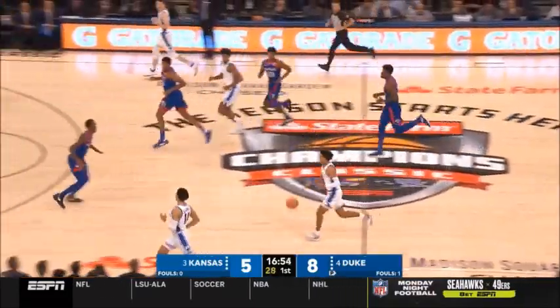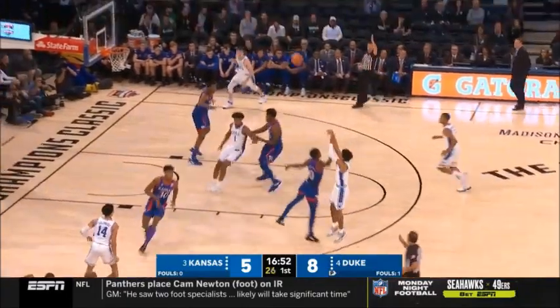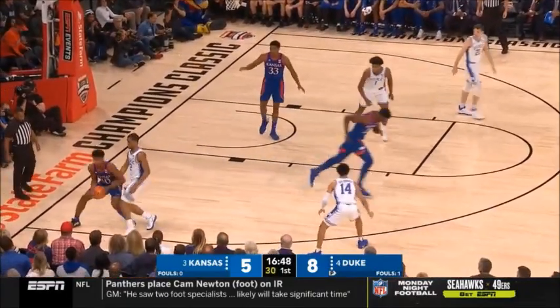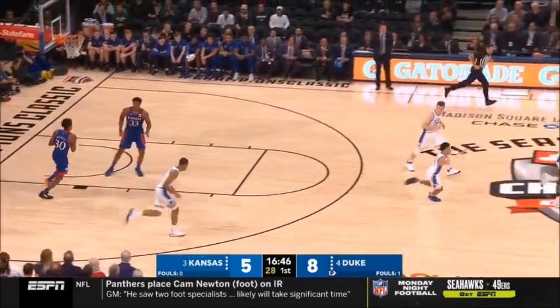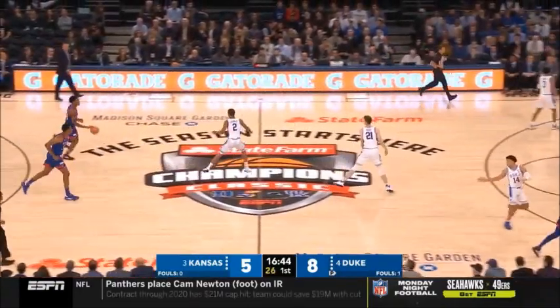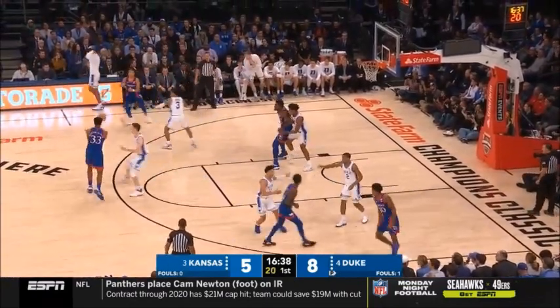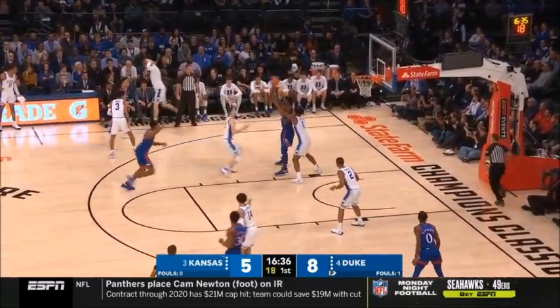Dotson turns it over. He's caught behind the play. 5-on-4. Tre Jones pulls up for three. Well, Dotson looked like he tried to seek out contact instead of just lay that ball in with your right hand. Why are you trying to go to the other side when you're going into the contact? Take the easiest path and the easiest shot. Here comes the double team.